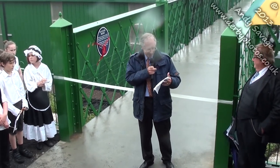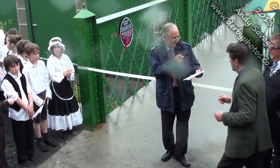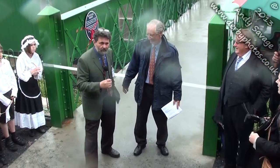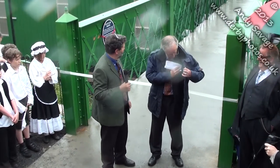Lovely. So, can I now ask Thomas James, as Managing Director of the Railway, to say a few further words, and then we'll ask William McAlpine to do the formal ribbon cutting. I won't keep you in the rain too long, but the one person David has to thank is himself. He's done a wonderful job on this bridge.